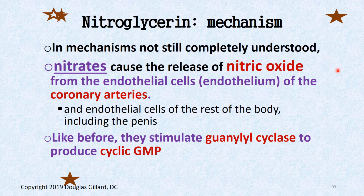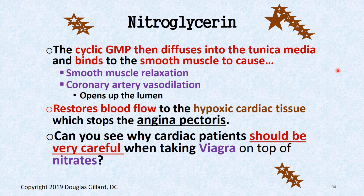So the mechanism of nitroglycerin, or nitrates, is still not completely understood, but nitrates cause the release of nitric oxide. We do know that for sure. And that's not just in the heart, that's everywhere in the body. So nitrates stimulate the endothelial cells to release nitric oxide. We don't know if it's an irritant or how it works, but they dump out nitric oxide. And you can imagine the story from there. Just like before, the nitric oxide stimulates guanylyl cyclase to produce cyclic GMP, and then this same ordeal. Cyclic GMP diffuses in the tunica media, binds to the smooth muscle, which relaxes because it dumps calcium out into the interstitium. And yeah, the coronary artery opens up and blood flow is restored and the pain stops.